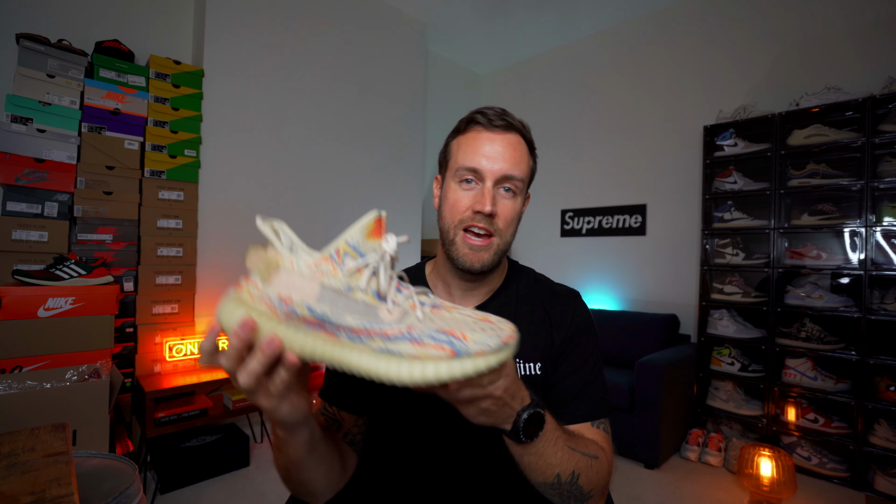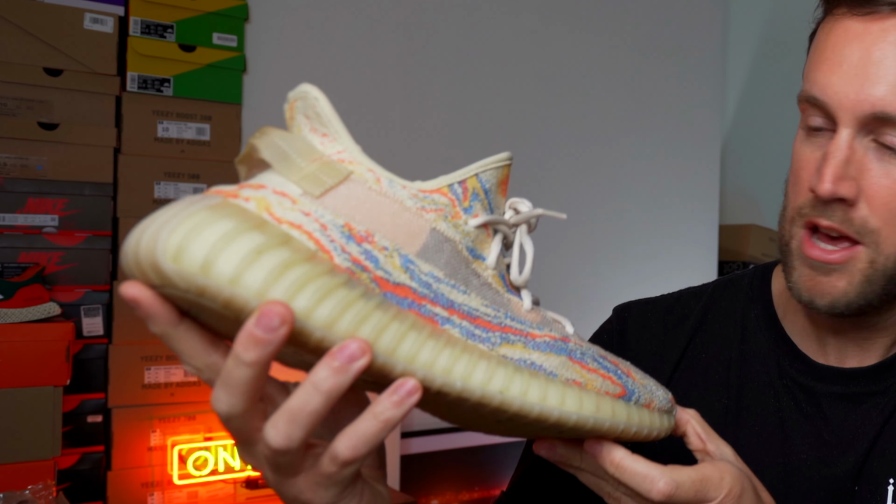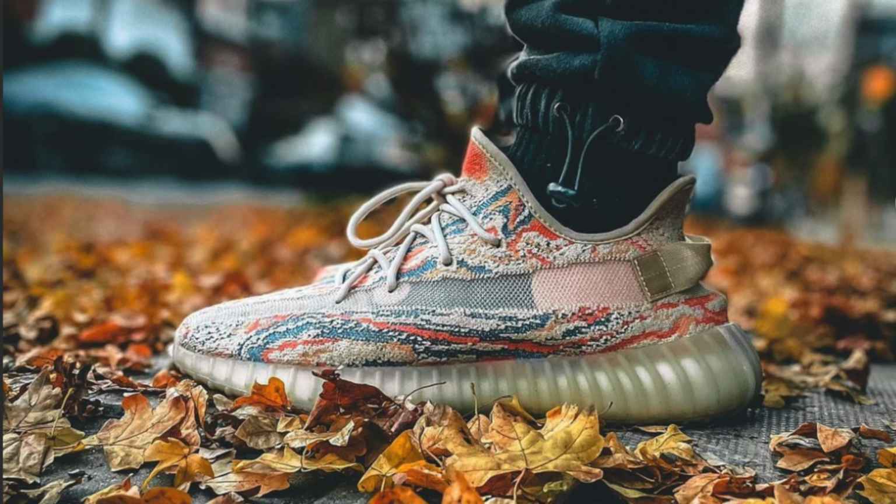The first time around we had the MX Oat, which is this fruity number, and I actually really like this colorway. I know a lot of people were a little apprehensive and scared with the kind of multicolored upper. However, when you wear it on foot, this is an absolute banger, and I do think we're going to see something very similar with the MX Rock colorway.